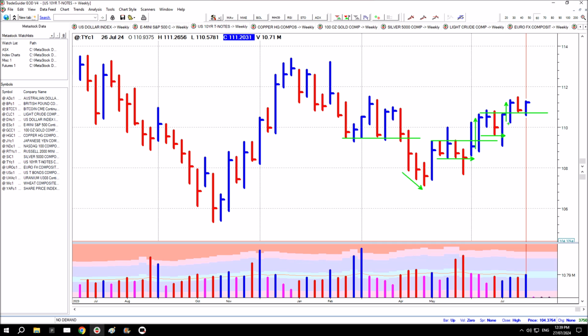It's made an attempt to break out, but you note that spread was considerably narrower than this breakout bar or this response. So the thrust is shortening as price is moving higher at the moment, but price remains above this breakout line. There was some supply drawn out last week, but it wasn't overwhelming.